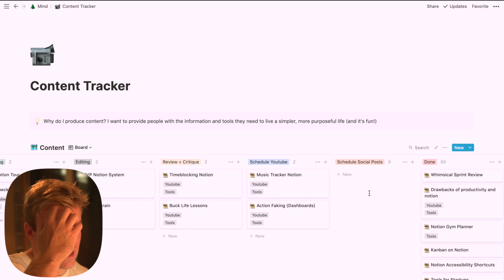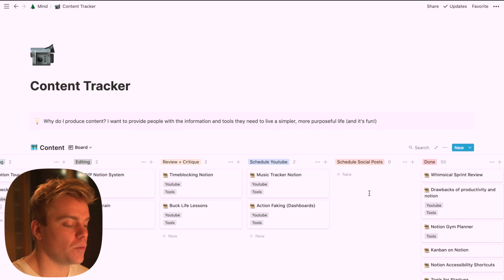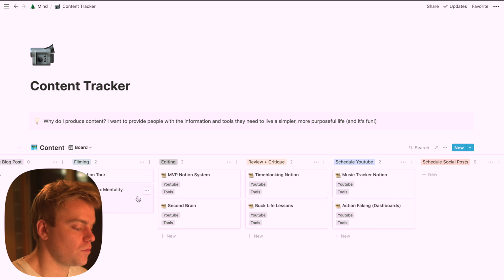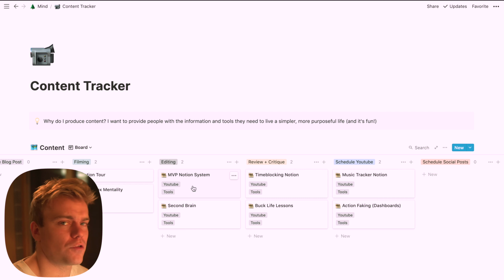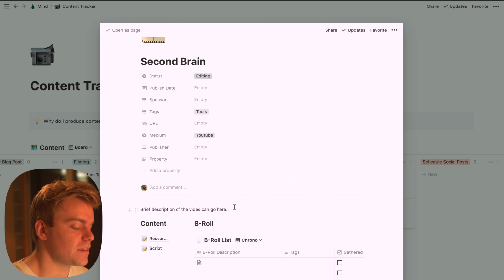And it also means that I can keep on top of stuff that I'm batching, because at the moment I'm trying to do like 3 videos in a row, and then edit 3 videos in a row, and then upload 3 videos in a row, just because it's a much more efficient process. So in each of these cards, what we also have, and I think this is a combination of Thomas Frank's and Ali Abdaal's content tracking system, is a template. So the template looks like this.